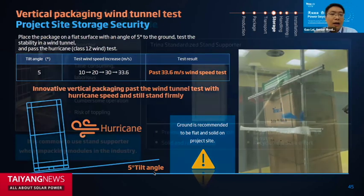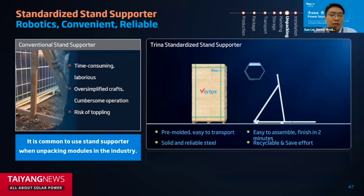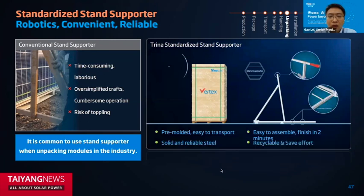And someone could be concerned about how to unpackage our module. We did some studies in conventional projects. We found that in order to unpackage the module, the local operators all handmade some wooden standard supports to keep the modules from falling down. So Trina Solar standardized the standard support, making it from wood to metal. So it will be more reliable and easy to use, and it is recyclable as well.